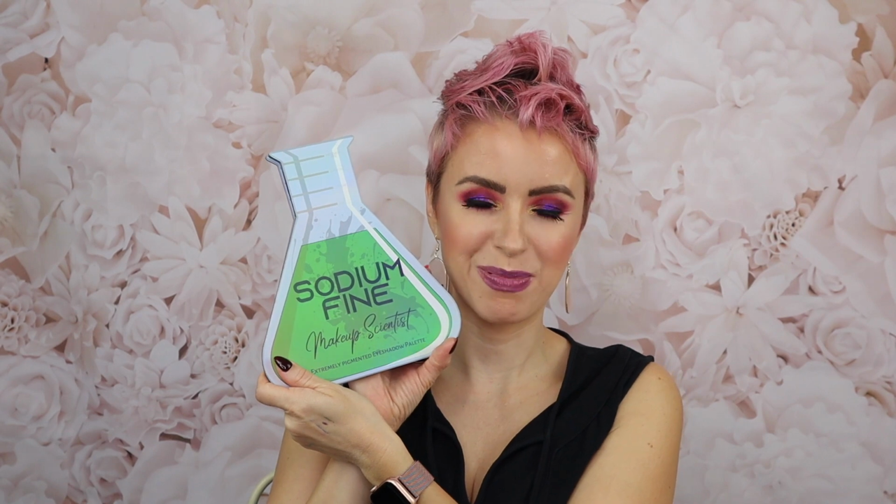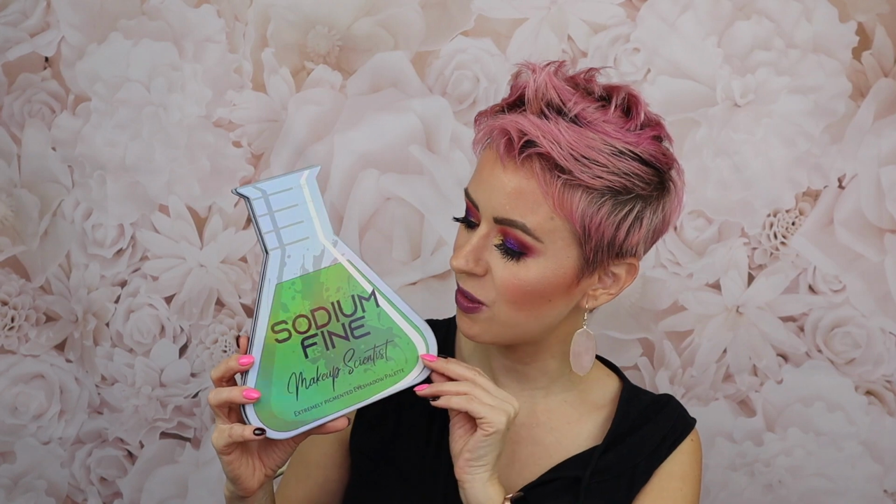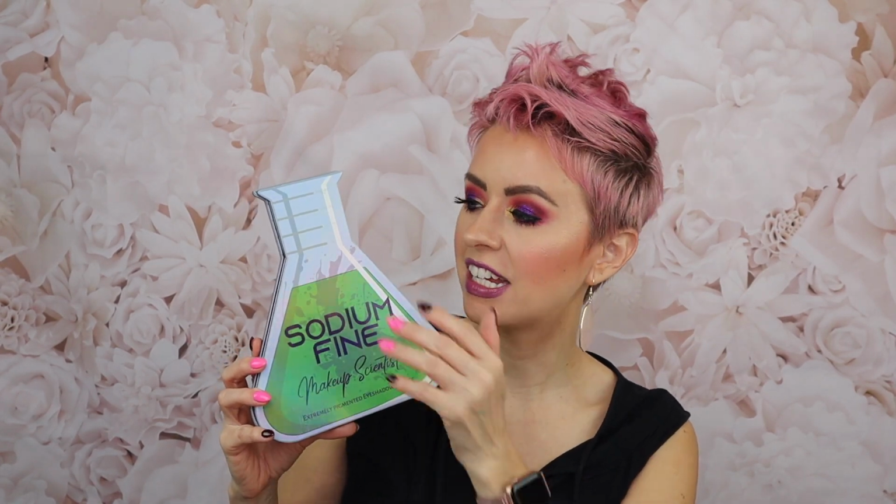Alright guys, so let me give you my final thoughts on the Sodium Fine Eyeshadow Palette from Makeup Scientist Cosmetics. First off, let's talk about the packaging. The entire brand is centered around science. So the fact that they created a sodium fine flask-shaped eyeshadow palette is beyond exciting. It is super cute and very much on point for the brand.